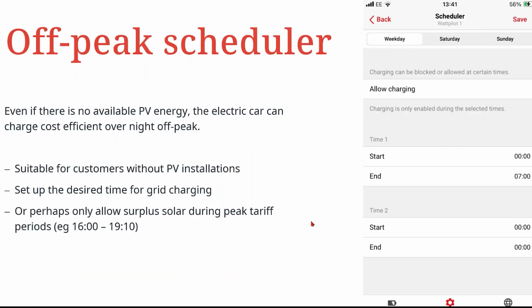The next thing we can do is also use the off-peak scheduler. So we can, for example, charge the car during off-peak night rates, which again may save the end customer a lot of energy. This is ideal really if they don't have any solar energy and they just want to benefit from cheap overnight rates. You could also tell the device not to charge during peak tariff times. So for example, in the evening, 4 till 7, you could switch off the charger so that you're not buying in energy at an expensive rate.